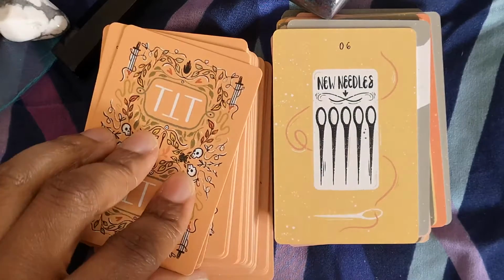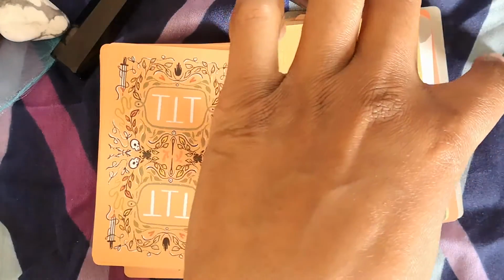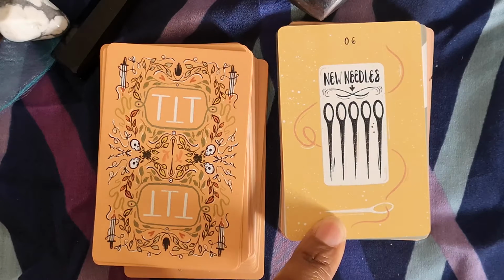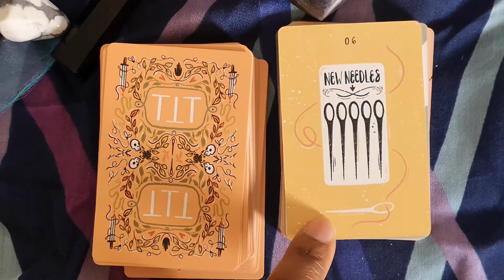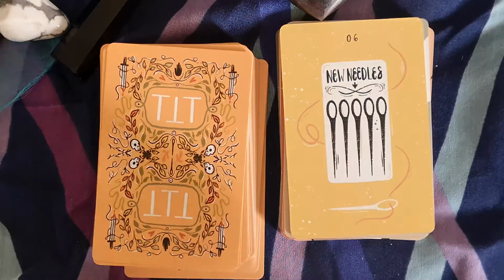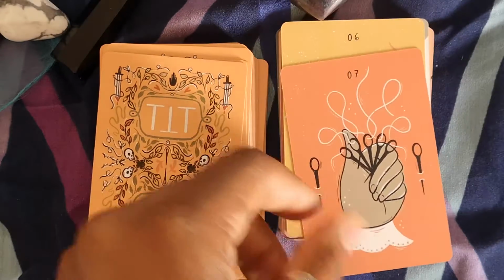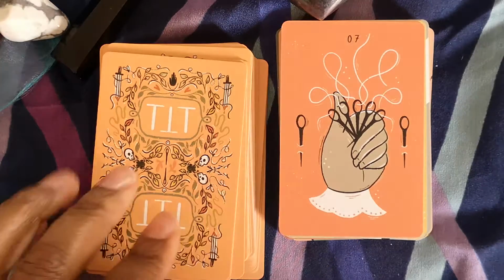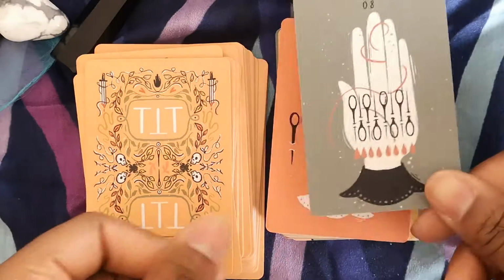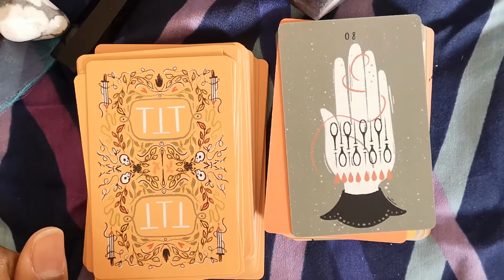Okay, I like that. For the 6 of swords, usually it's someone leaving on a boat. So here you're leaving this older needle, maybe because it's gotten dull. Usually it's because it's dull, it's broken, and you're getting new needles. Got the 7. And the 8. Oh my goodness, that would hurt so much.